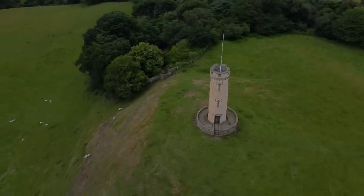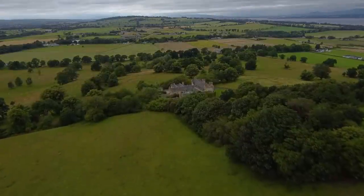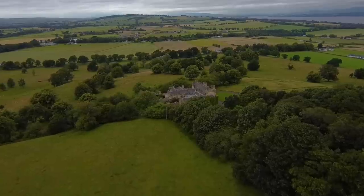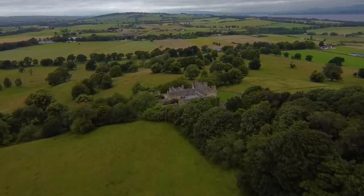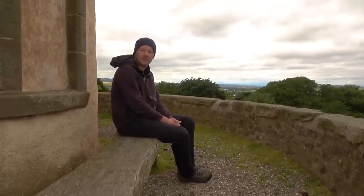Records suggest that there's been a manor house of sorts located here since the late 1470s, but by comparison, the tower is a modern structure, having been built in the 1820s. Of course, this makes the tower over 200 years old. The reason why it's looking as good as new is because in 2007, the tower had a full restoration.